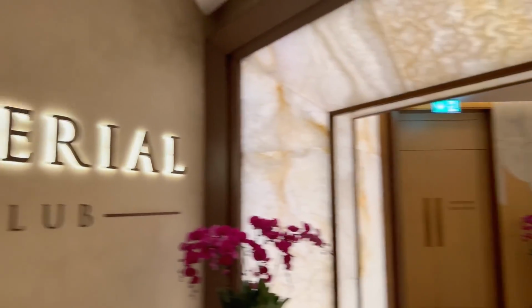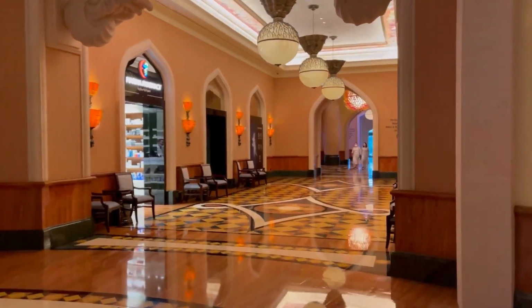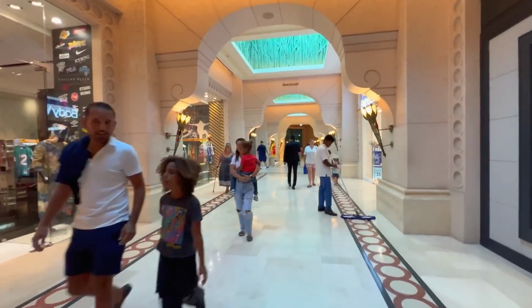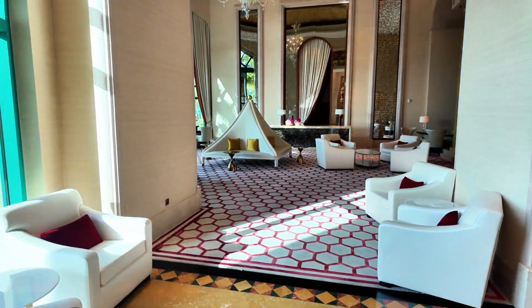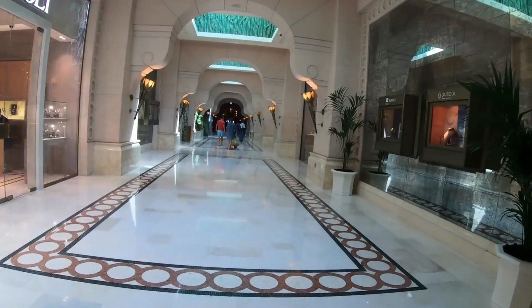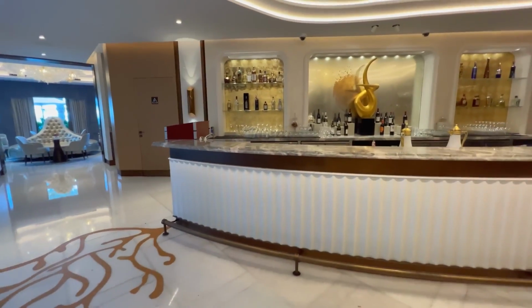The staff at Atlantis The Palm made a simply fantastic impression on me. The service was impeccable from the beginning to the end of my stay. All the employees were incredibly polite, courteous, and competent. From the front desk to the restaurants and housekeeping, every interaction felt warm and genuinely caring. I especially want to highlight the housekeeping staff, who kept my room impeccably clean and always left pleasant little touches.